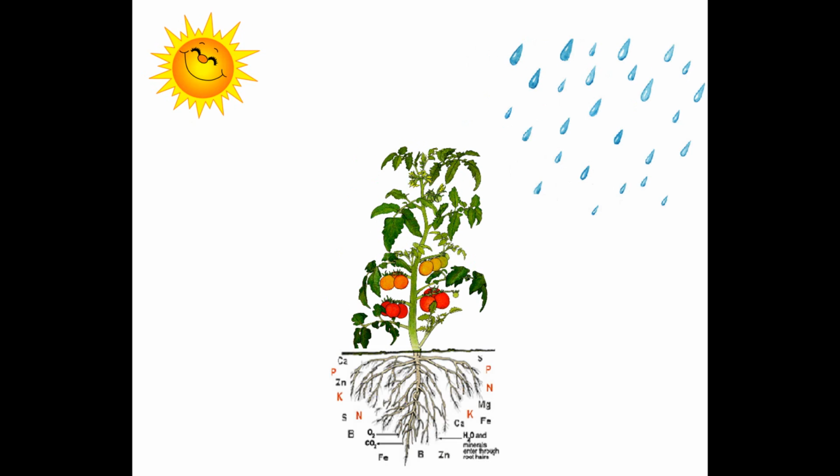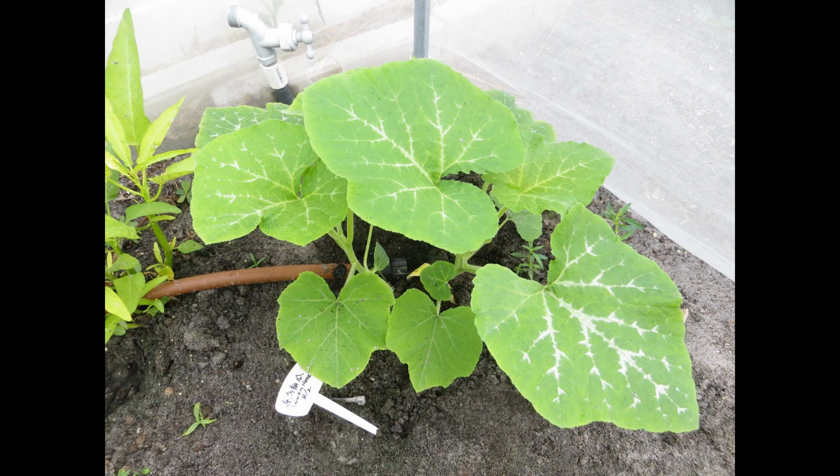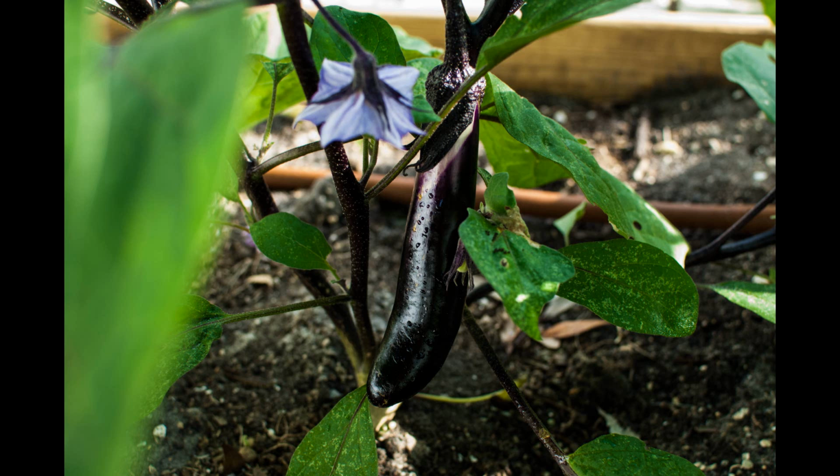Let's start from what our vegetables need to grow. Sunshine, water, nutrients. Don't forget about the air. Soil provides all of these things to vegetables except sunshine. That is why it is so important we have a good soil for our vegetables.